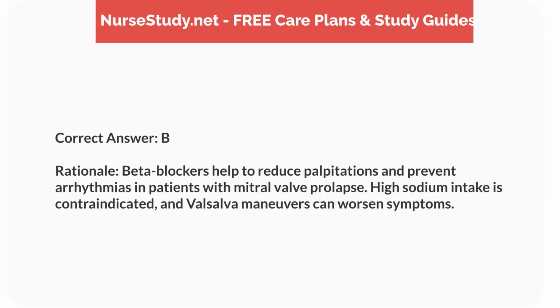Correct answer, B. Rationale: beta blockers help to reduce palpitations and prevent arrhythmias in patients with mitral valve prolapse. High sodium intake is contraindicated, and Valsalva maneuvers can worsen symptoms.